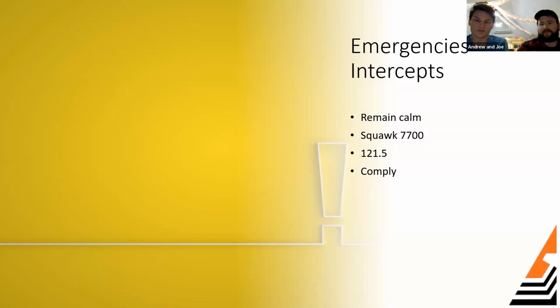Right. So you'd want to squawk 7700. At that point, it's a little bit of an emergency. And they will be calling you on guard, so 121.5. That's why, especially if you're flying through the CFRA, if you have that secondary radio, try to put it on 121.5, because if you're doing something wrong and you don't realize, and let's say you turn the volume down on your comms 1, well, you may hear people try to call you on 121.5.